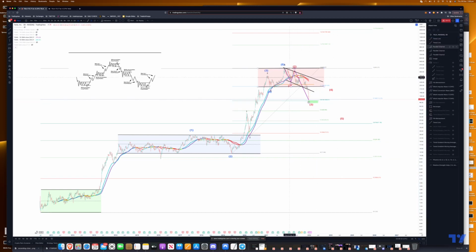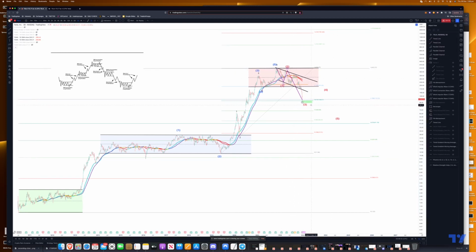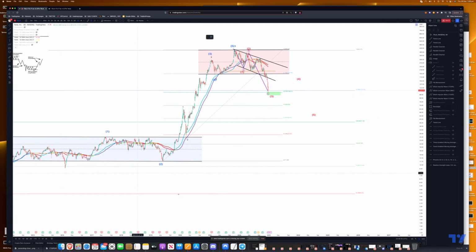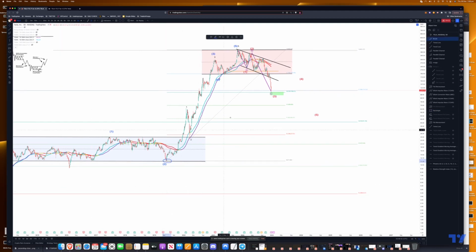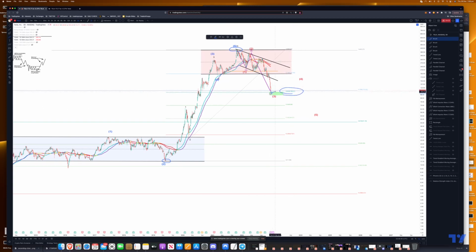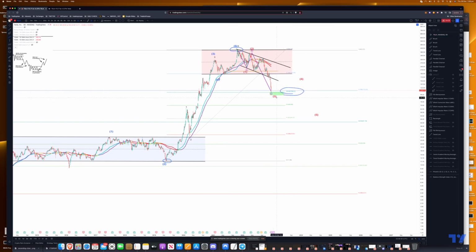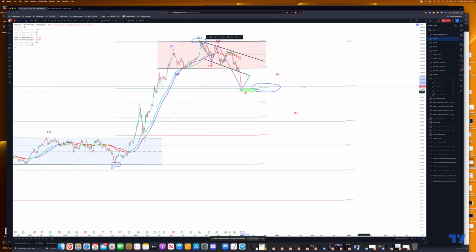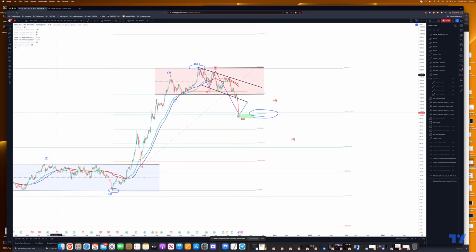And what can we see from here? Well, if this is our ABC correction, so I am looking from a number of ways. From here, we count our Fibonacci to the top, and we've got our 0.618 level. So I do feel like this is going to be a buying zone. Not to say that it's going to be a bullish market. No, I'm just looking for a rising wedge, and we can probably use Bitcoin as a model to do that.